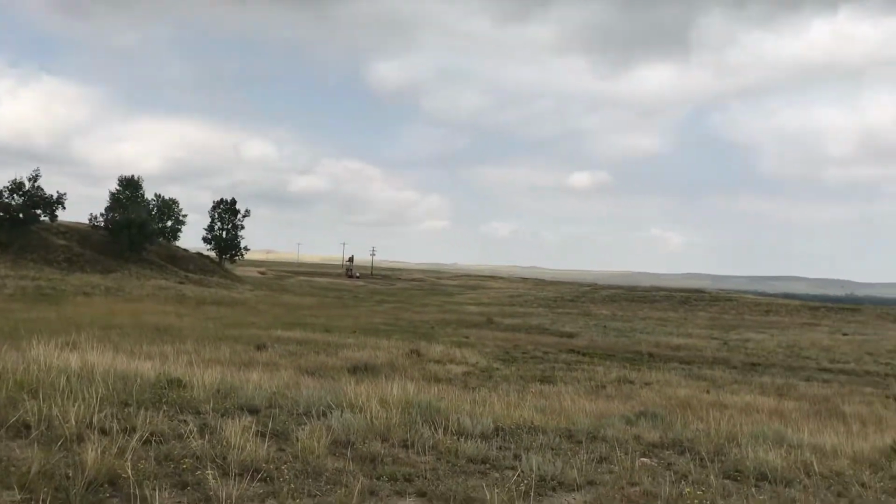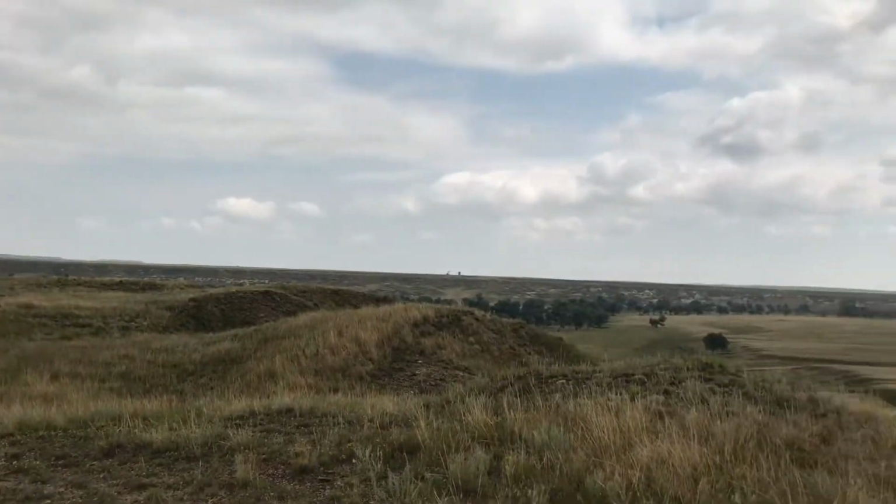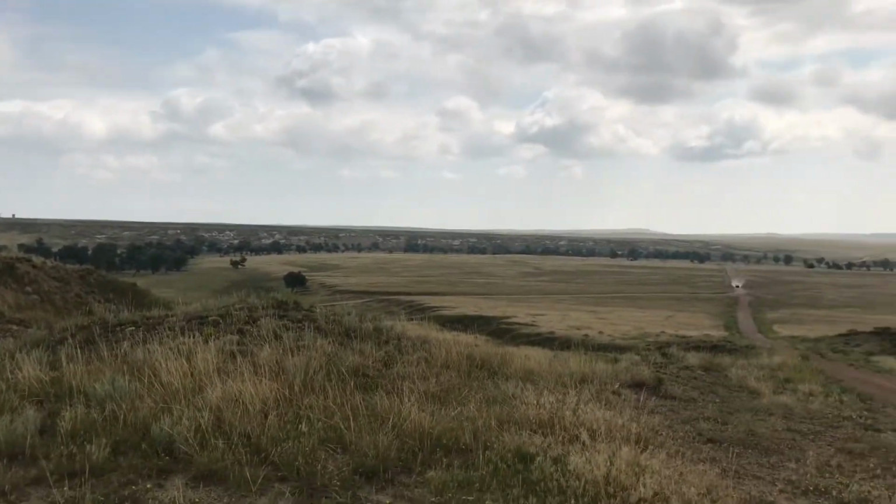And those are other companies that come in and pump the oil. Yes. Brightburn is a company out of Houston, Texas that owns the oil rights on these oil wells right now. Pretty cool. Here comes another truck.